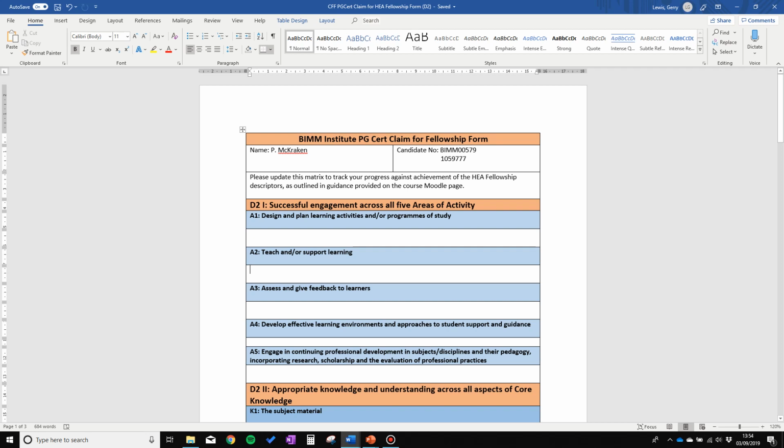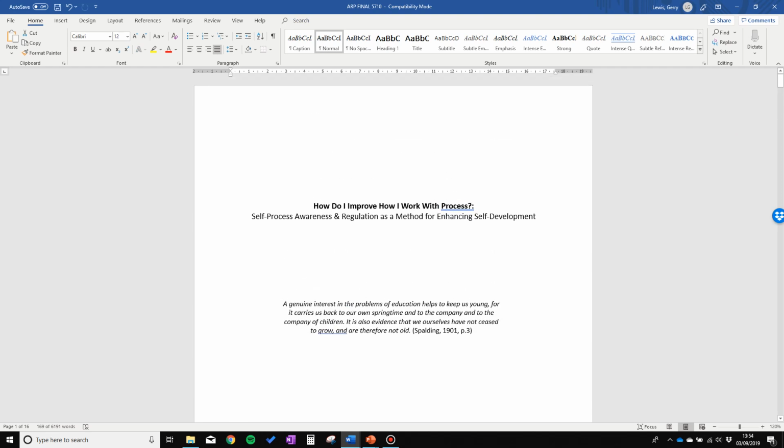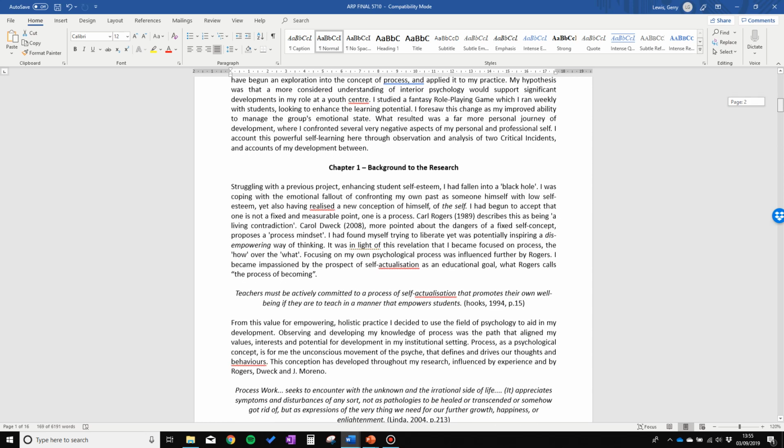Okay, next, when have I been talking about my teaching? The other thing that you could do is you could go straight to the source. So, for example, you could just open up your action research project. I've got one here. This is one that's about self-awareness, self-regulation, in terms of the practitioner's self-awareness, how that influences their teaching. And I could scroll through the document and see what strikes me as something that would be evidenceable.